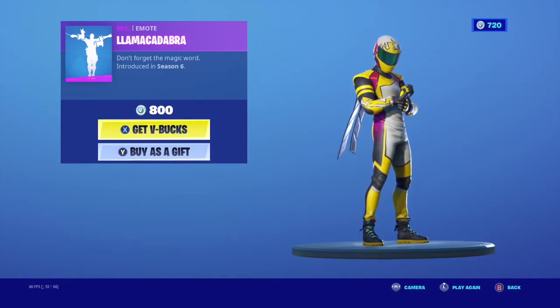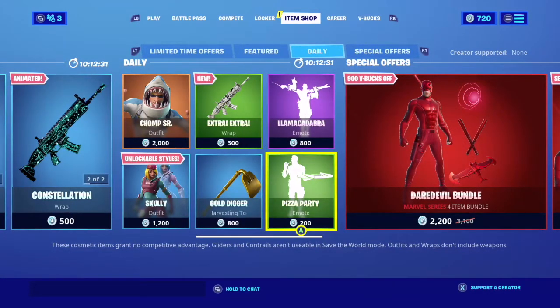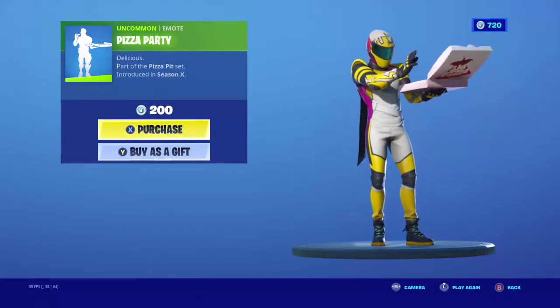It's not bad. 800 V-Bucks, a little expensive because of the length of the actual animation, but all the llamas that you summon with the magic wand and stuff, I just think it looks cool. It kind of looks like Fantasia or something. When I say Fantasia, I ain't talking about the R&B singer. I'm talking about Mickey Mouse Fantasia 2000 and all that. But yeah, moving on. Party Pizza.